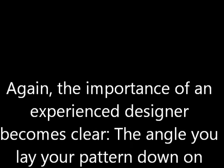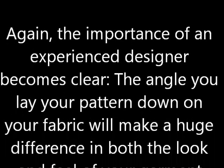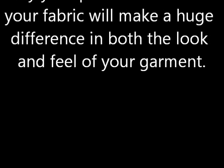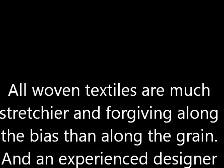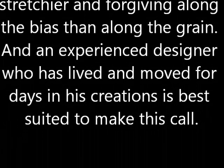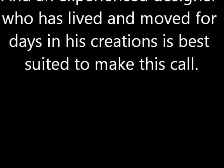Again, the importance of an experienced designer becomes clear. The angle you lay your pattern down on your fabric will make a huge difference in both the look and feel of your garment. All woven textiles are much stretchier and forgiving along the bias than along the grain, and an experienced designer who has lived and moved for days in his creations is best suited to make this call.